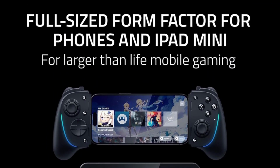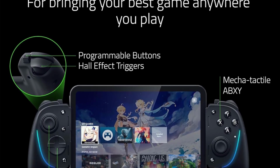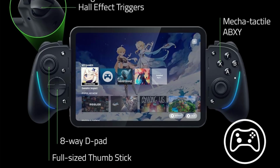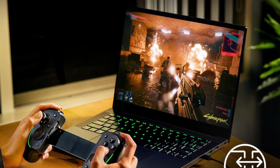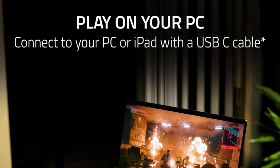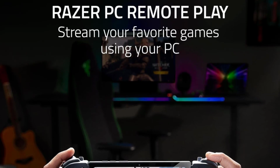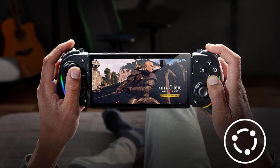You can remap buttons and customize other bits and pieces in the Razer Nexus app and remote play from your PC using Razer's PC Remote Play software. You can also use the Kishi Ultra as a wired controller for your PC or laptop. It's a shame that it lacks official PS5 Remote Play support. It's also a bit too pricey compared to some of the alternatives.